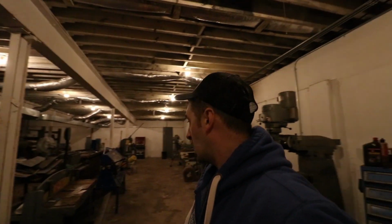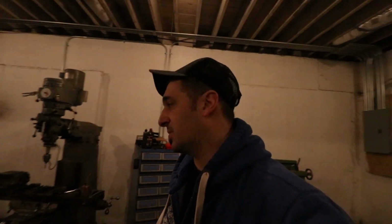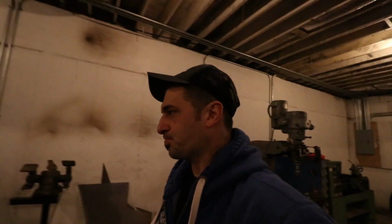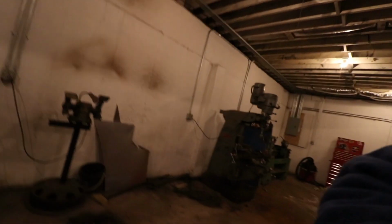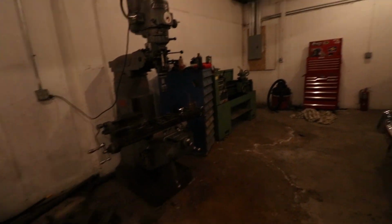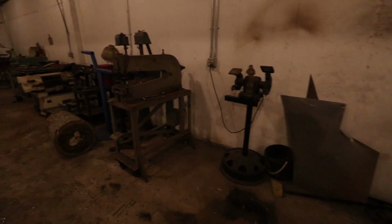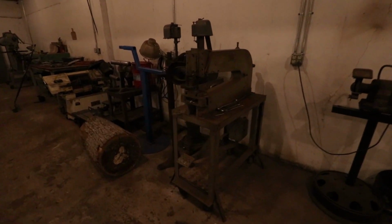So anyway, down here, this was kind of like our machine shop. It's a mess. Like I said, we're cleaning, we're packing, we're trying to get rid of stuff. So it's a mess down here, but we're still trying to keep it operational, obviously. So down here's a lot of equipment, fabrication equipment. Got a Bridgeport lathe set up. I apologize about the lighting. It is dark and dingy down here.